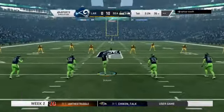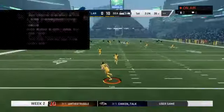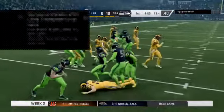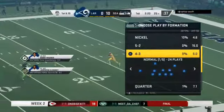And to me, the mentality to begin the drive, that was probably the key to everything. Take care of the football, give ourselves some room, and maybe punt it away. Instead, it started at the 3, and it ended with 3 points. First and 10 at their own 25-yard line.